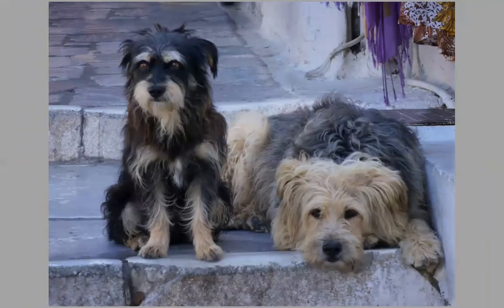Then I came across these two old friends, just passing the day. You see lots of dogs in Santorini, and they're all very friendly. The people who own them clean up after them, so you don't have to worry about any messes on the sidewalk. Often you'll see a little bowl of water outside of the shop front for these dogs to get a refreshing drink every now and then.